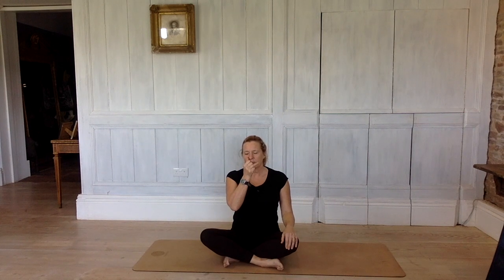So make sure you're sitting up tall and close your right nostril with your right thumb. When you're ready to, inhale through your left nostril. Close the left nostril and breathe out of your right nostril. Breathe in through the right nostril. Close the right nostril and breathe out the left nostril.